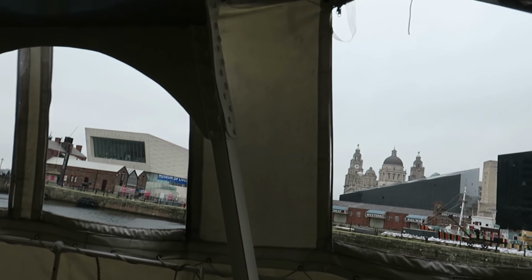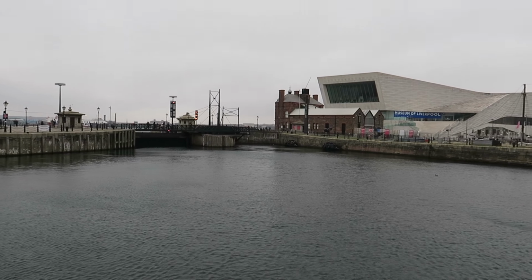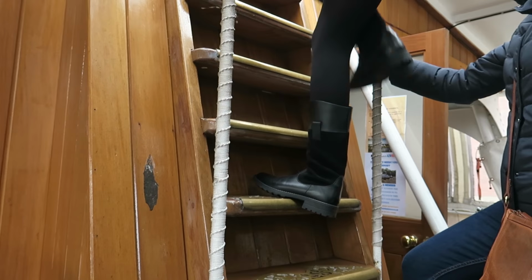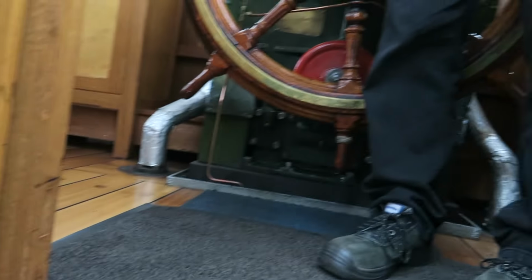Chris, what are we doing? God, I'm getting off this. It's too rocky. Come this way. Thank you very much. I used to be on this when it's on the seat. Alright.